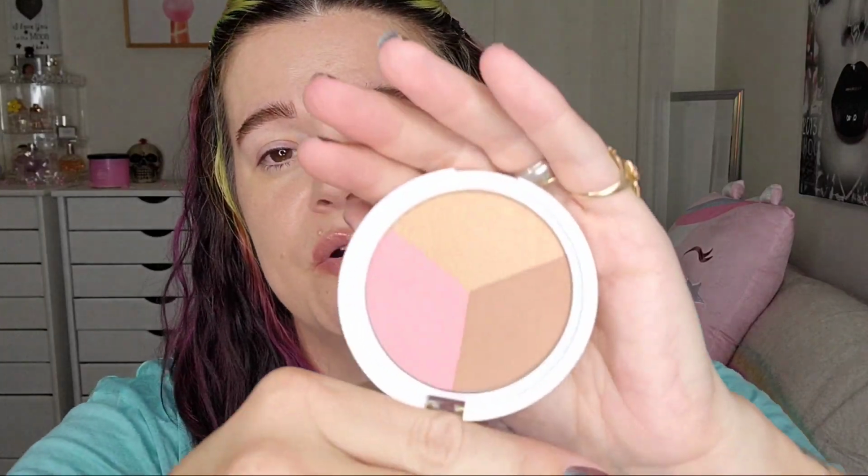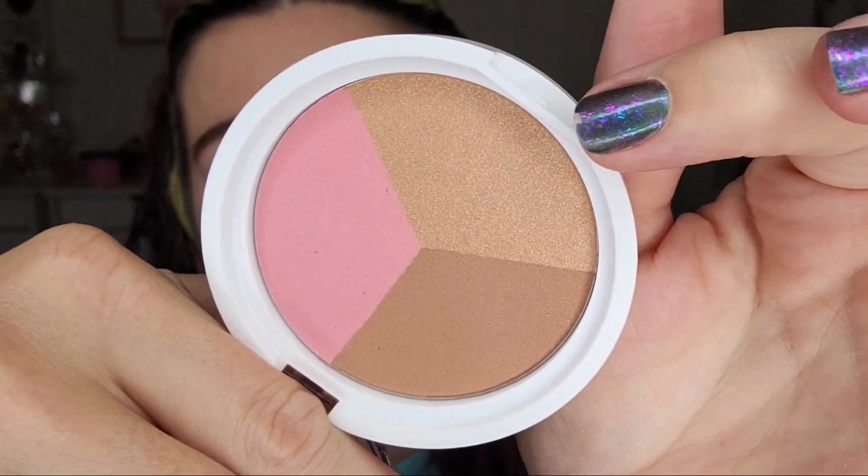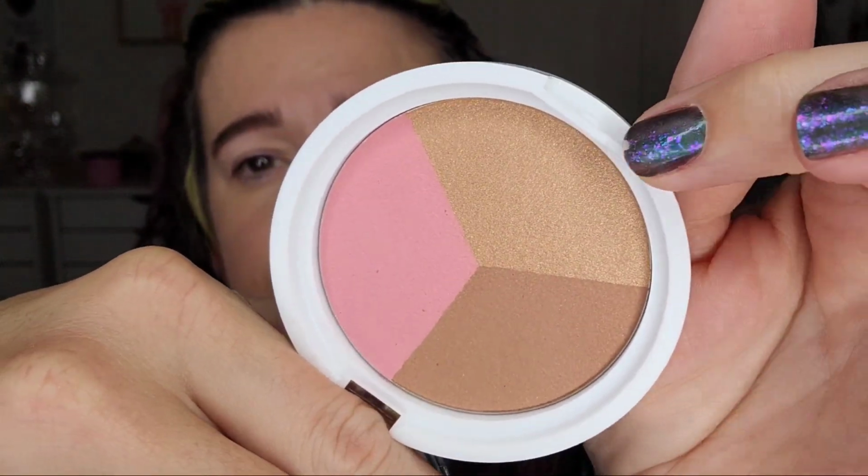Next up, I feel a little bit of bubble wrap, which is generally a good sign. This is from Ofra. I love Ofra's blushes, their bronzers, and their highlighters. This is the Pressed Powder Trio in California Dream. So blush and bronze and a highlighter. Right now the highlighter on me would probably be a little bit too deep, but I also feel like we could swirl all the way through and get a really pretty rosy bronzy shade. So not mad at that at all. I'm thrilled.